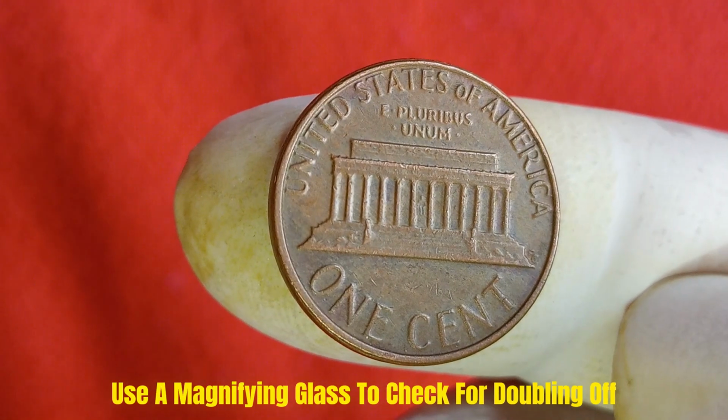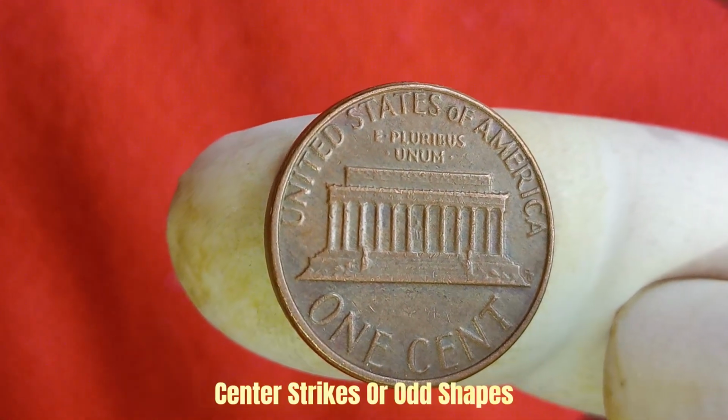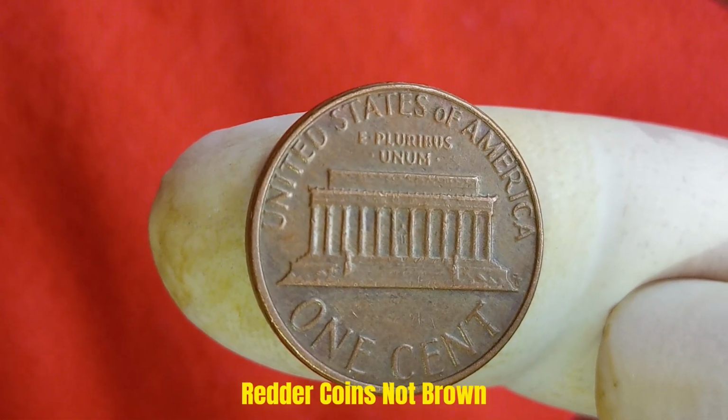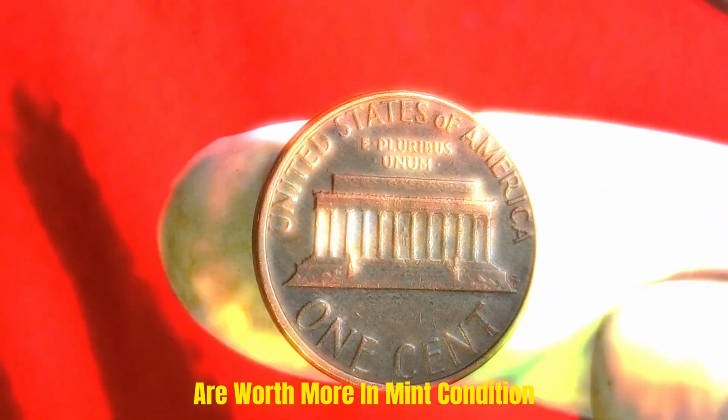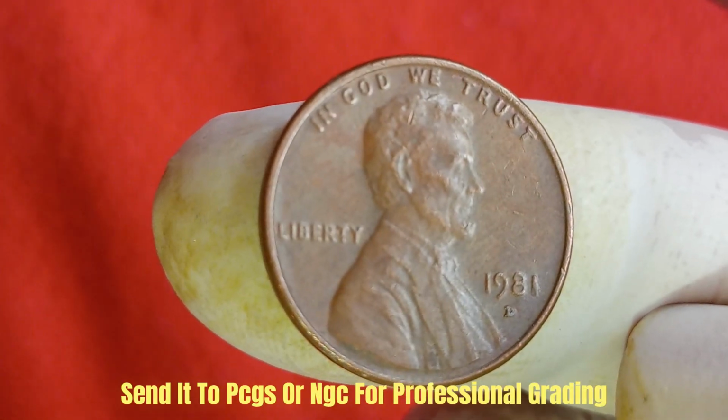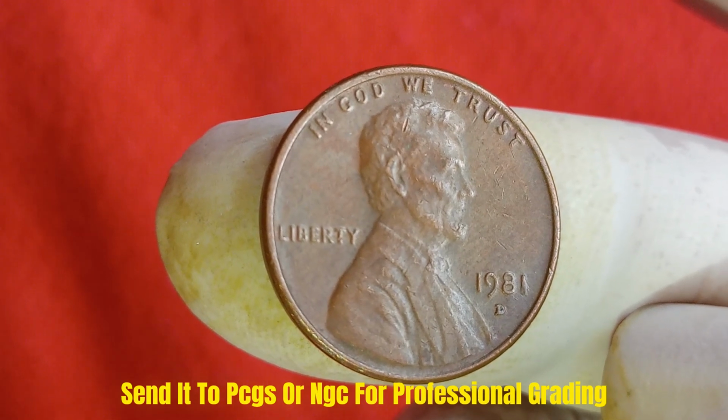Use a magnifying glass to check for doubling, off-center strikes, or odd shapes. Redder coins, not brown, are worth more in mint condition. If you believe your coin is rare or in pristine condition, send it to PCGS or NGC for professional grading.